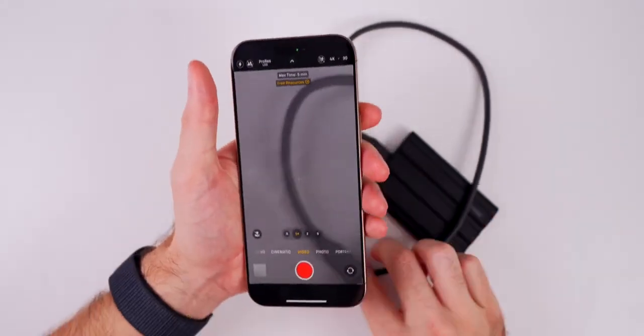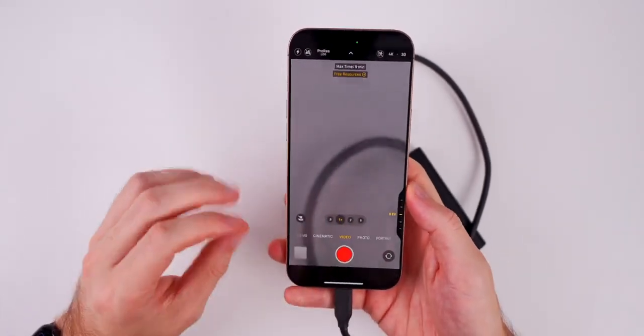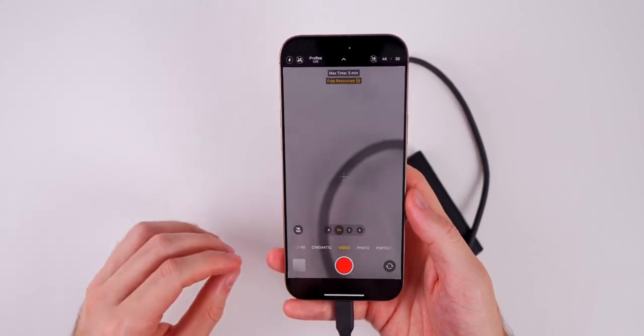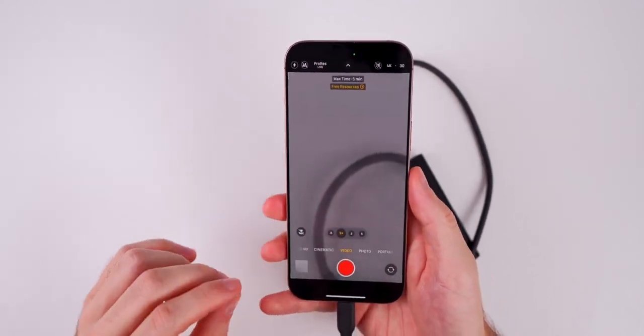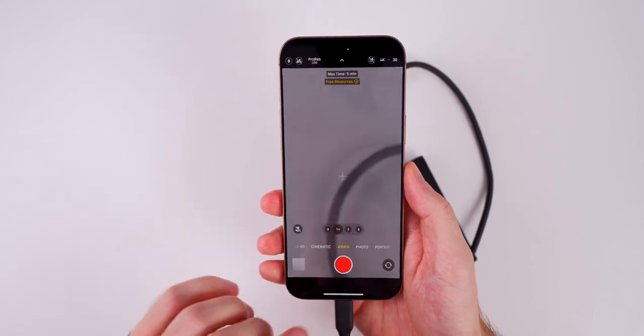But not only that, you want to also be sure to offload your videos to an SSD. Do not try to send your ProRes videos to your computer via AirDrop or any other way. The best way to do it is to just plug an SSD straight into your iPhone 16 Pro or Pro Max and transfer it.